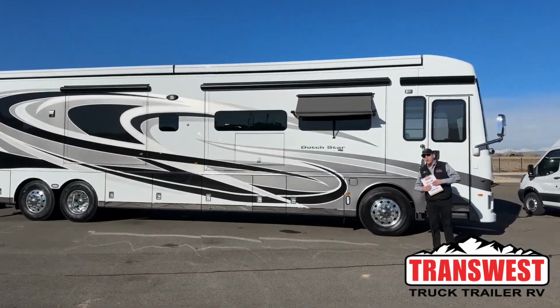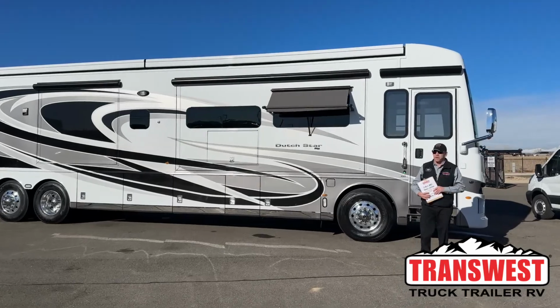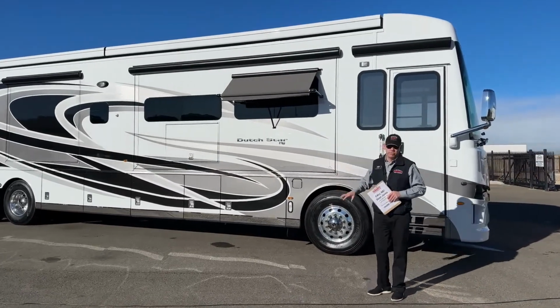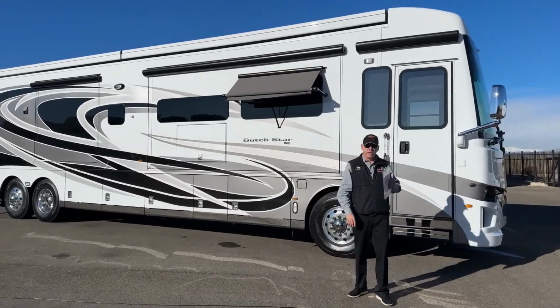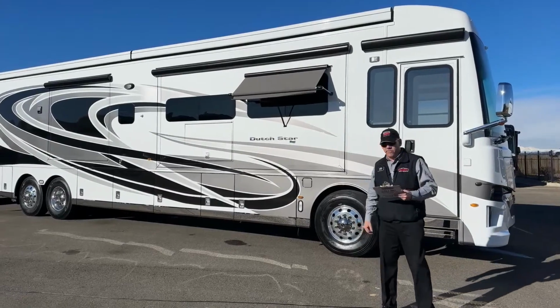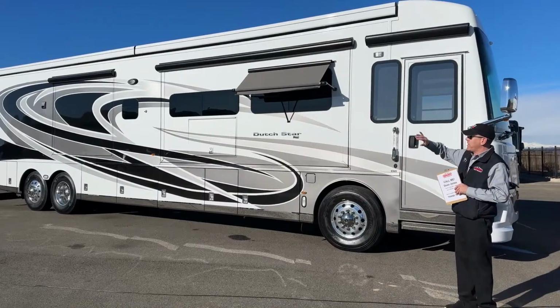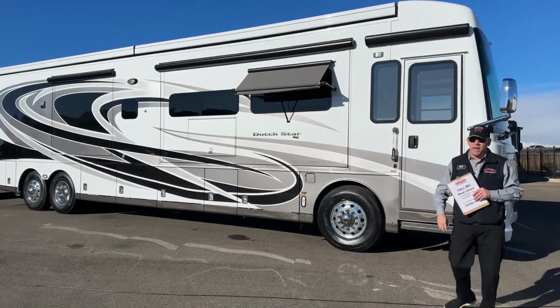Good morning. Welcome to Transwest Truck Trailer RV in Frederick, Colorado. My name is Dean Jones, and this may be your new coach. It's actually a pre-owned 22 Dutch Star. It's a 4369, their best-selling floor plan. It's in a custom paint color. I have the awnings in so you can get a good look at that beautiful paint.